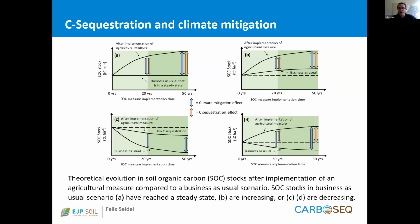In the top right picture, you can see what if the business as usual is not yet in a steady state, but still there has been another measure introduced before our measurement time. So it's still increasing there, the SOC. But after the implementation of the suggested measure, we have an even higher increase. So compared to situation A, you can see we still have climate mitigation and carbon sequestration, but a bit smaller than before.